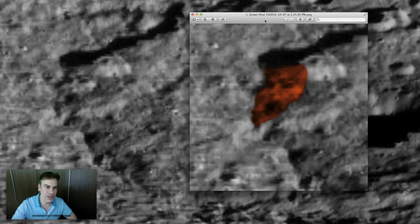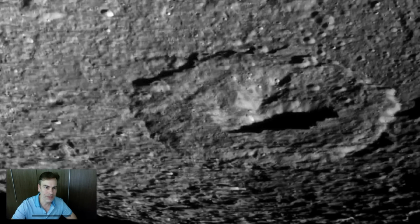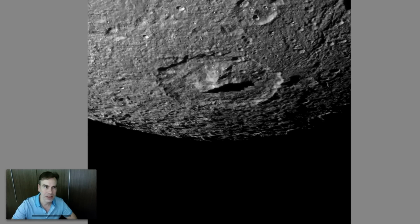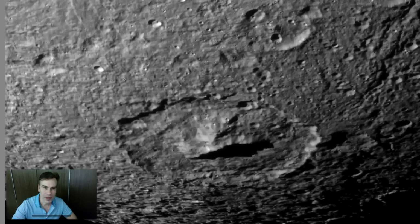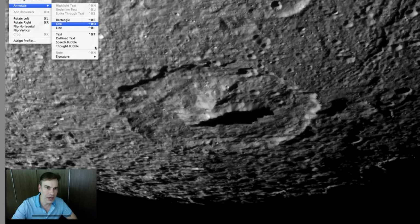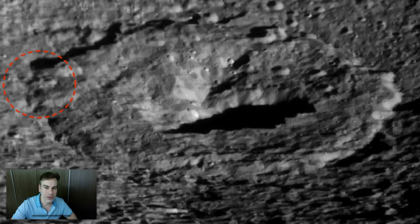Now, let me show you an example. Let me zoom out so you can see where we are. Okay, this is a close-up of the moon Dione, and it is right over here in this area right there. Let me circle it so you can keep an eye on it. Okay, there we are. And zoom in on it.